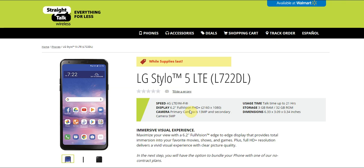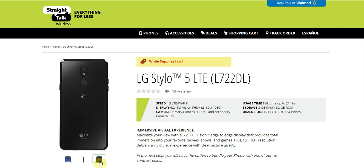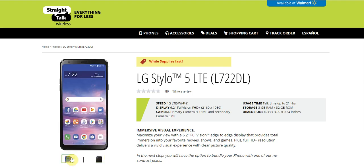So that is the same as Boost, they also have an 18 megapixel camera there on the back. Power button on the right side, volume buttons on the left side. Model number is L722DL, that's kind of interesting there, and the model number is the same thing here. So yeah, right side is your power button, my bad. And then on the back of the Stylo, that's the camera, flash, fingerprint sensor, and the LG logo and whatnot. So that was black there, you guys see that right there.